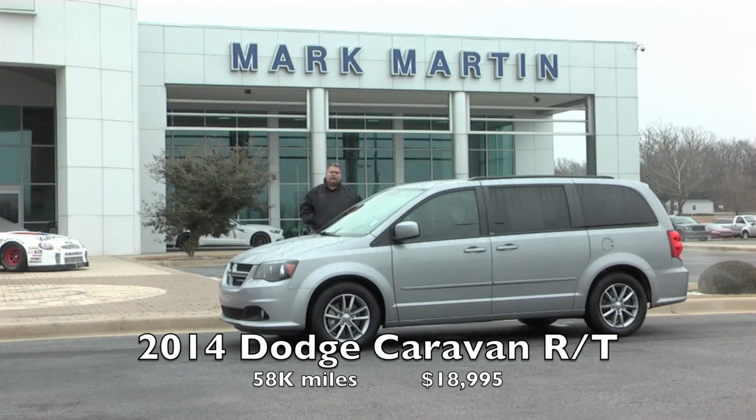$18,995 for a 14 model Dodge Caravan RT. Summer's coming up, whether you believe it or not. Baseball coming up. Put all your barbecue grill, your camping grill. This is the rig you haul the family in.